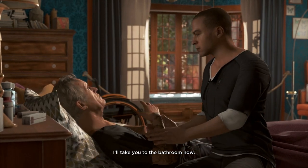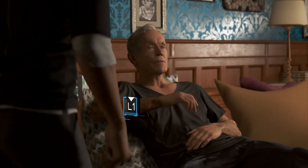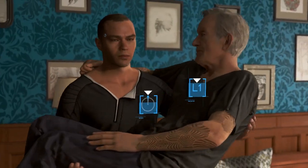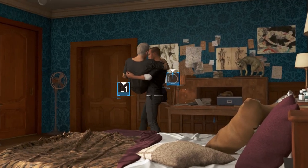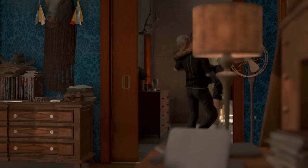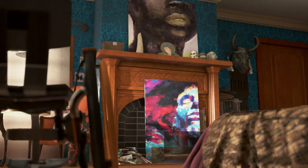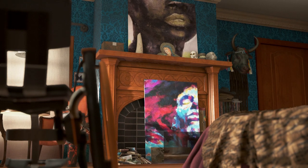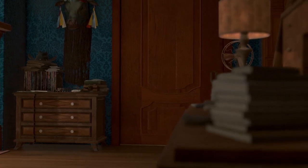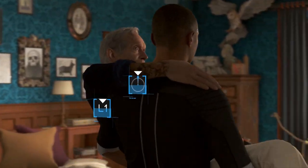I'll take you to the bathroom now. So we're gonna pick up Carl here, and I have to keep these buttons pushed down. I have not seen what happens when you don't keep the buttons pushed down. And frankly, I don't want to find out. I don't want to drop this poor old man. In fact, I'm keeping them activated right now, even during this whoa, hello cat cutscene. I forgot about that cat. Yeah, see, because we're still holding him. And I refuse to drop this guy.